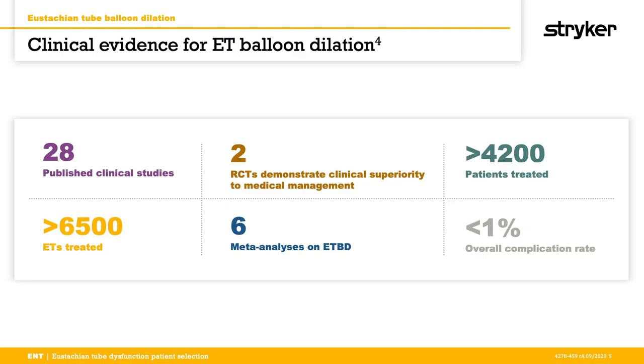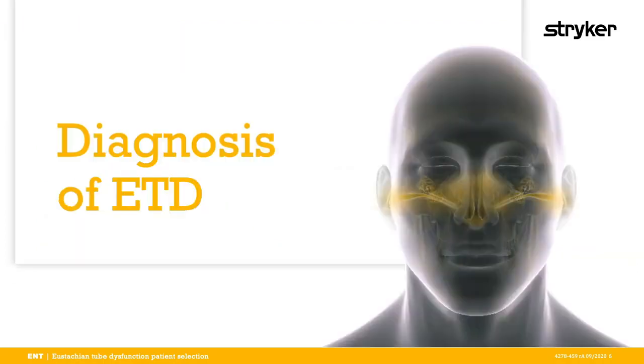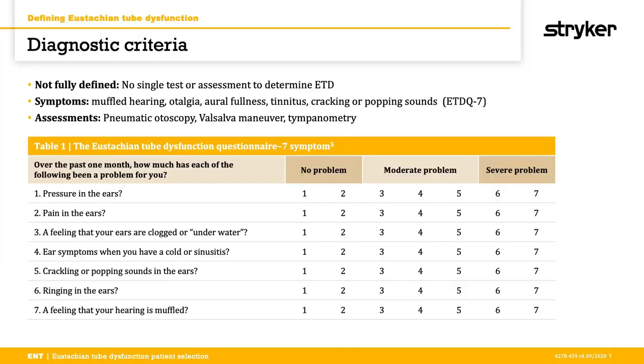and a very, very low complication rate. But before we get into the treatment, it is important to discuss the diagnosis and to establish who these patients are that stand to benefit from a treatment of the Eustachian tube, such as balloon dilation. First of all, diagnostic criteria are not fully defined. There is emerging evidence in the literature to support a multifaceted diagnostic approach. So there's no single test that is uniformly diagnostic.